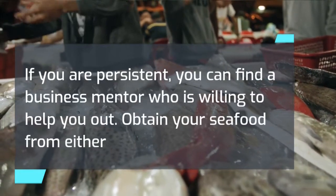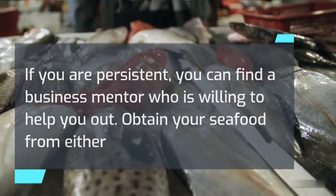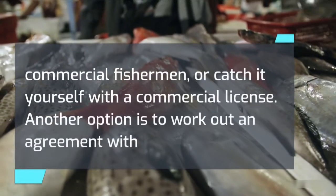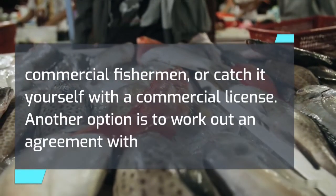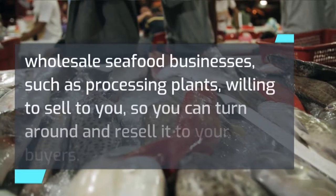Obtain your seafood from either commercial fishermen, or catch it yourself with a commercial license. Another option is to work out an agreement with wholesale seafood businesses, such as processing plants, willing to sell to you, so you can turn around and resell it to your buyers.